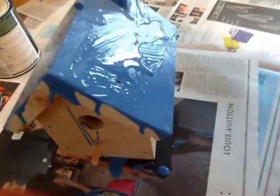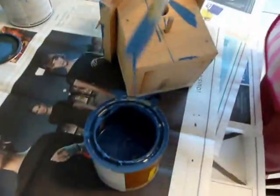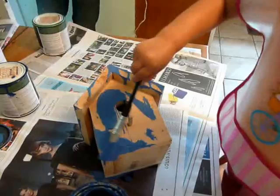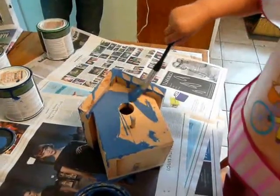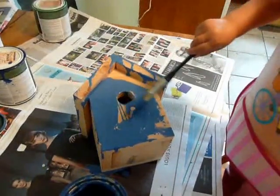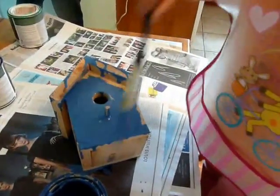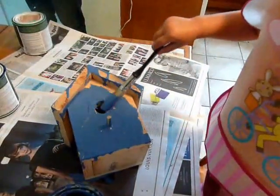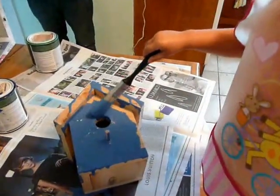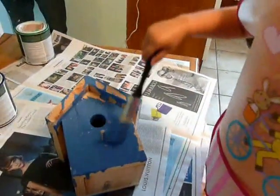Look at your Julia. I'm looking at my Julia. Look at Julia. I'm looking at Julia. No, Daddy. I'm looking at Julia. Daddy's looking at Julia, too. You are very good at that. And inside it. Yeah, you got to do inside that little hole there, too. Look at Julia. When the birdies get there, they'll sing and sing.